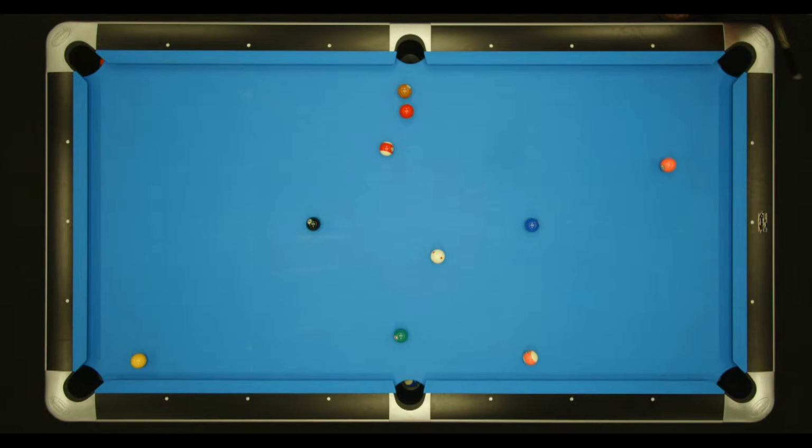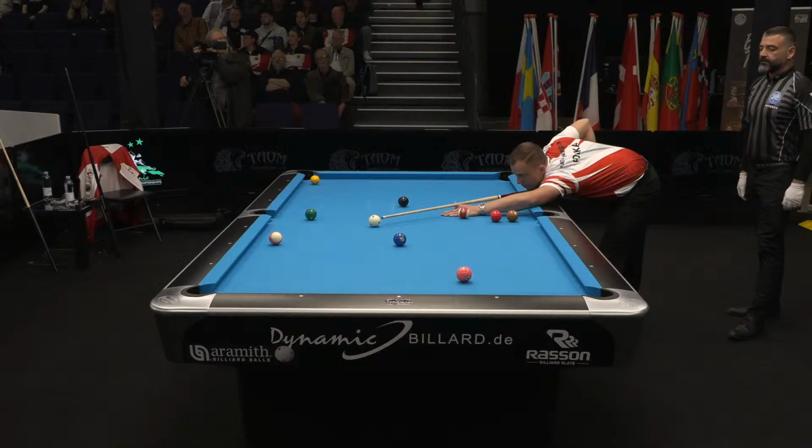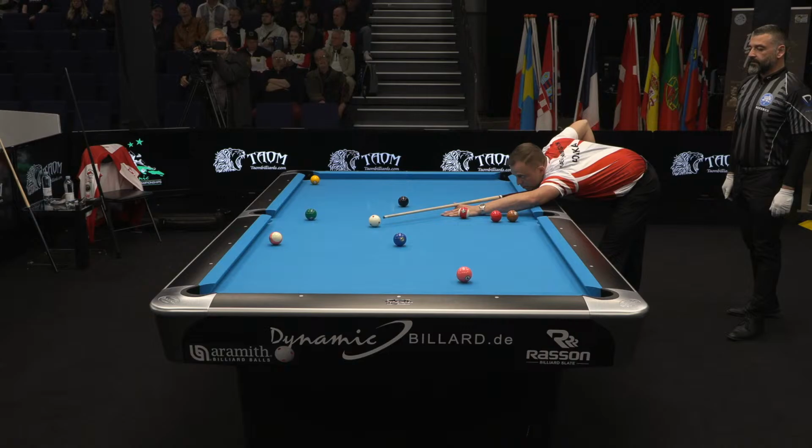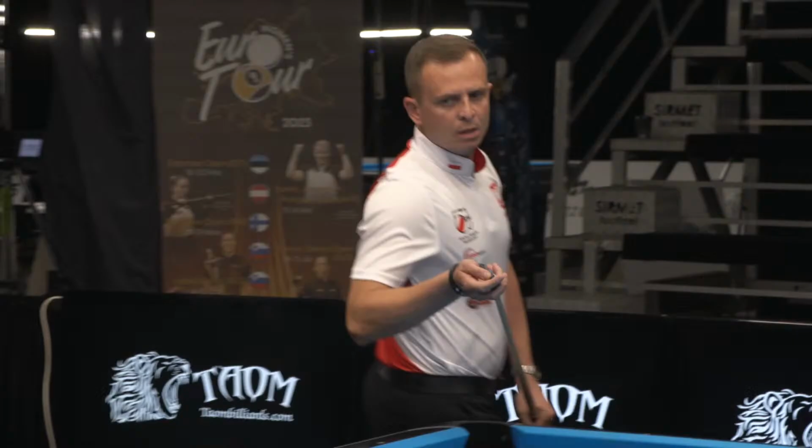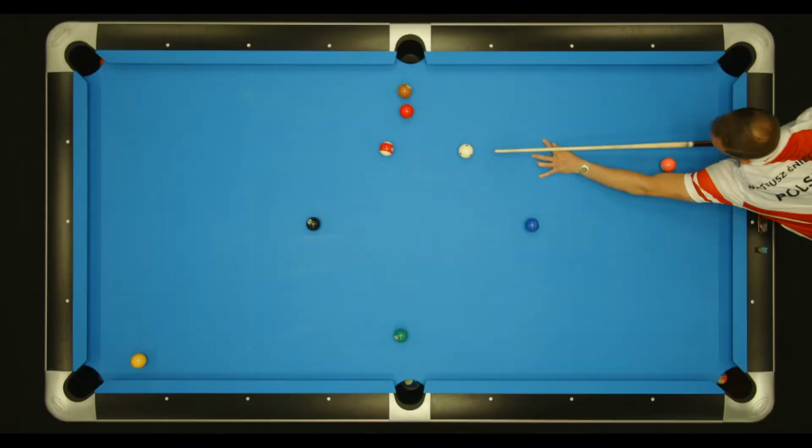I can take this stripe down the side rail, come across, avoid the blue 2, and be out in the middle for the red 11. Nicely done. A little drawback, and he'll take the 8-ball to the same pocket.